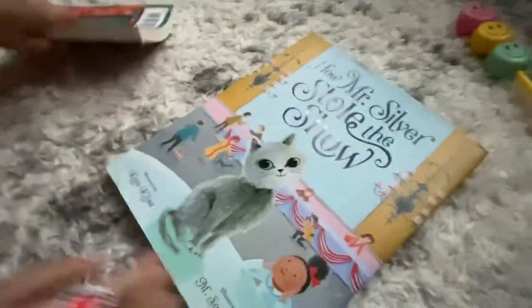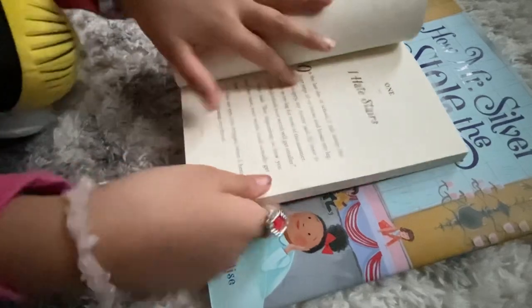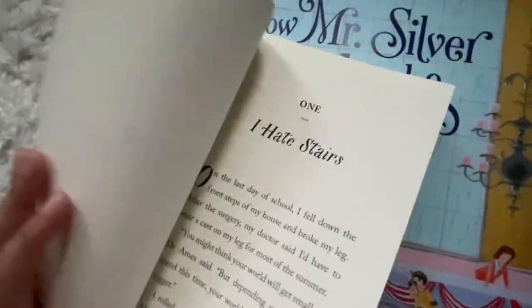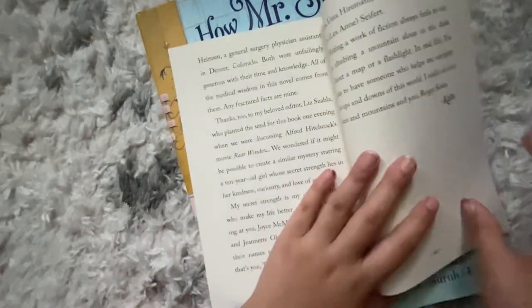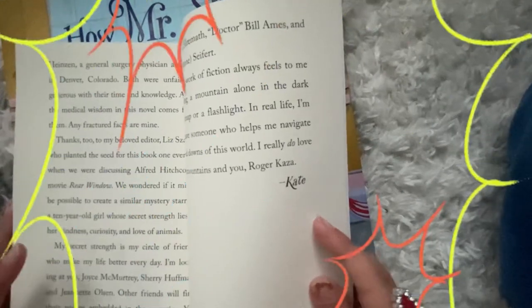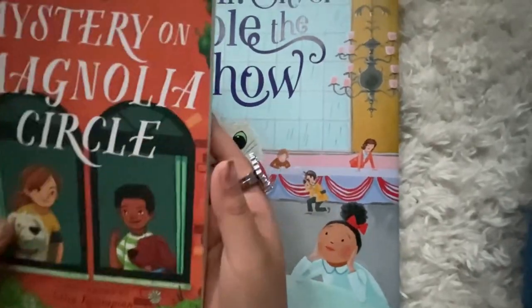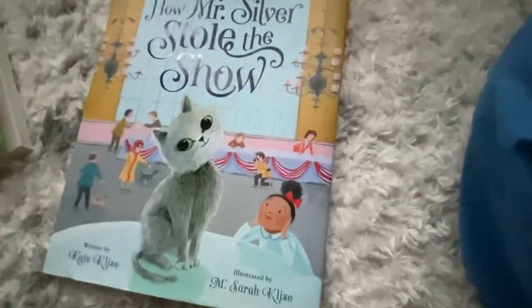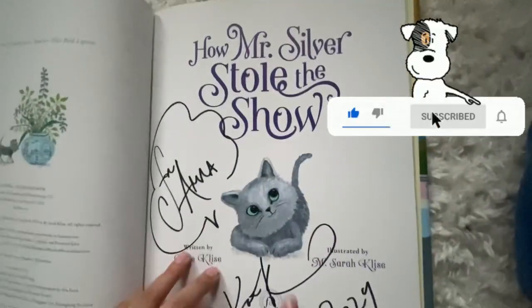So let me show you inside the book. Basically, this is what it's signed. This is what is inside the book. There's a lot of stuff, and it looks very nice. And I think at the end, it says her name right there. And this whole book is 203 pages. Look at that, that's so much. But I think this book is going to be so good. And then this one, let me show you what's inside. So there's people and stuff and pets. And that's the little cat.